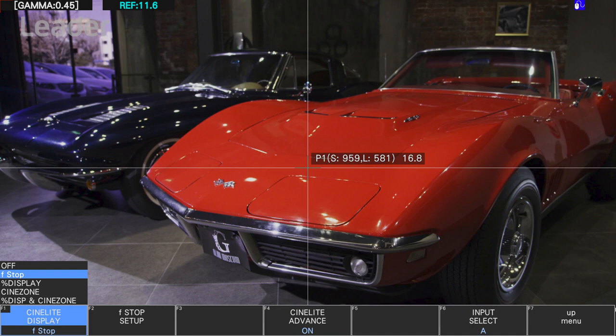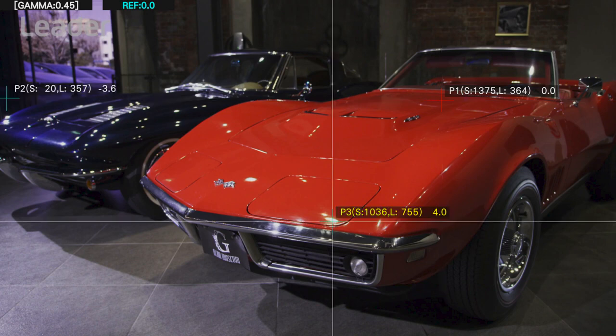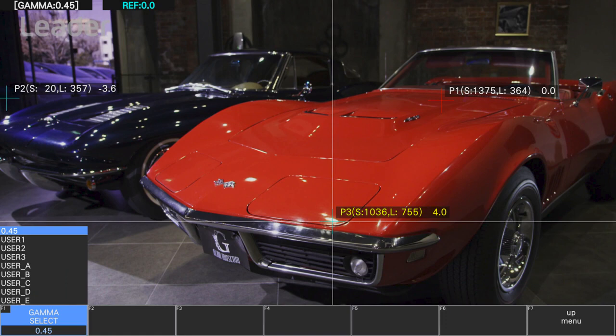What that allows you to do is put a cursor on a part of the picture, set that as a reference, and then position the other two cursors, and it will give you the difference from that reference to the cursor position in f-stops. So you could set your 18% reference, mark it, then go to your highlights and go into your blacks, and then you could see what the f-stop difference is. And on that, you can also adjust your gamma as well. There's a setting in there that you can change the gamma.